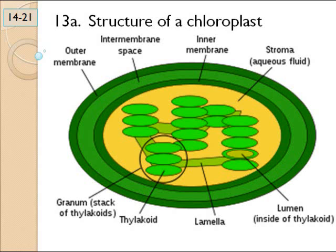This, or this, or this. There's a thylakoid, there's a thylakoid, thylakoid, thylakoid, thylakoid, thylakoid. But see how they're stacked up? This stack of three is called the granum. This is a granum. It's a stack of thylakoids. This stack of five is another granum, which is made of five thylakoids.